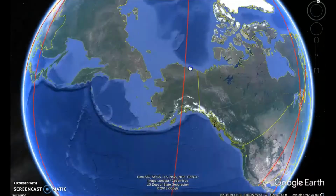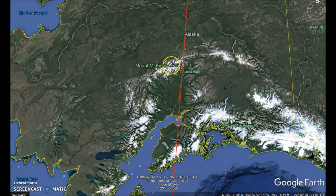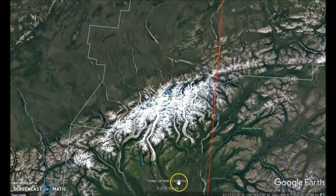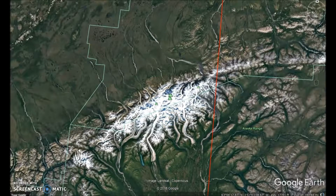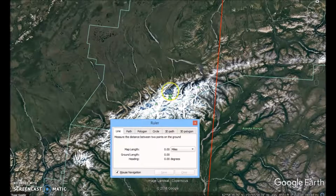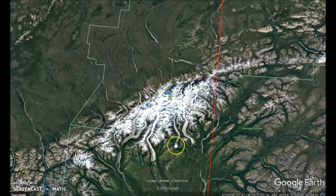We zoom to show the continent's highest peak at Mount McKinley. And recent evidence was reported by journalist and researcher Linda Moulton Howe that an Alaskan pyramid was discovered in an area just southeast of Mount McKinley at a point that exactly corresponds to the north-south path from Giza. I wanted to show the significance of how close it is.